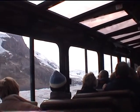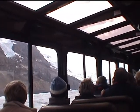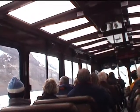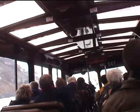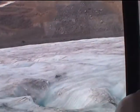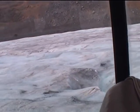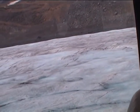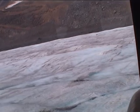Now all that weight up there, it's doing something else besides turning snow into ice. You've got so much pressure pushing down that at the bottom, the ice is literally being squeezed out of the sides of the ice field. So it begins to fill in the valleys in between the mountain peaks that surround it. So you've got all that pressure pushing down, the snow is being compressed at the bottom, the ice is dripping out or oozing out of the sides of the ice field.